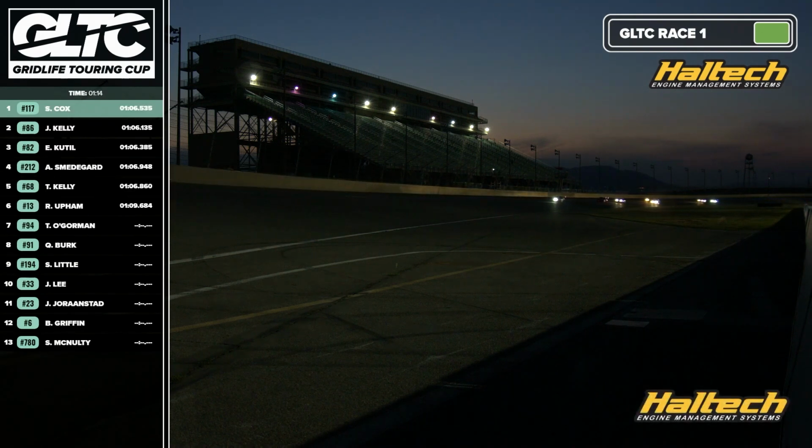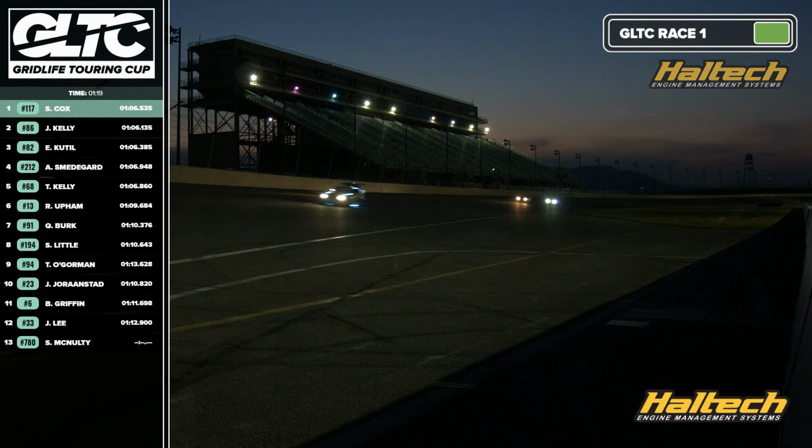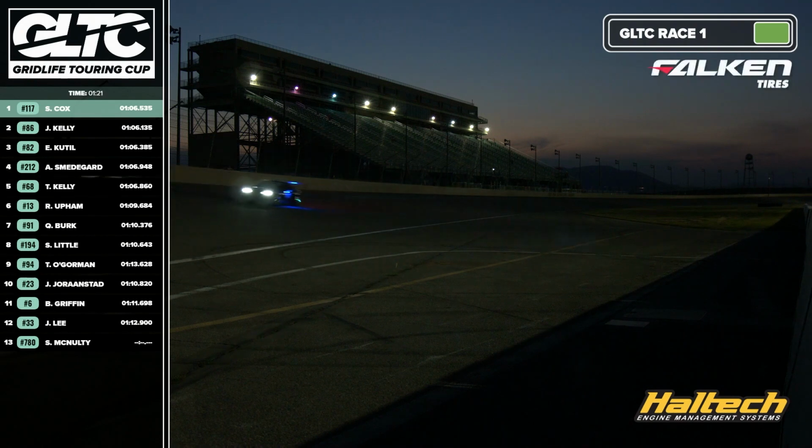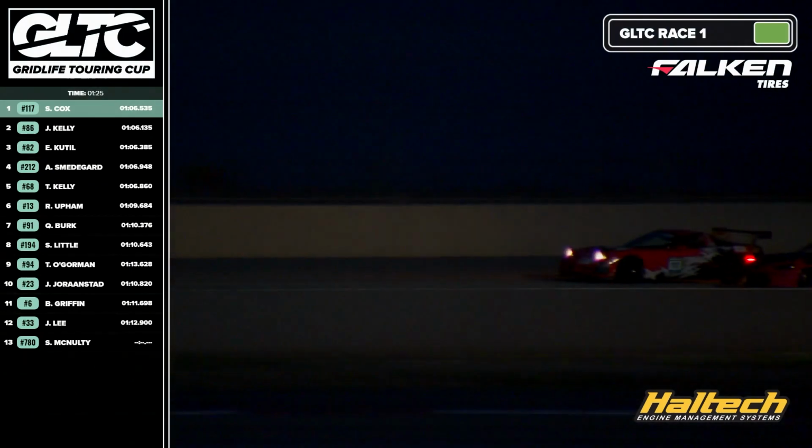Lots of really cool cars here in GLTC. Love watching the racing at night. Just really, really special experience. I was just shocked at how chaotic the start was. I didn't know what was going on. It seemed like there was a lot of confusion around when the green flag was supposed to drive.